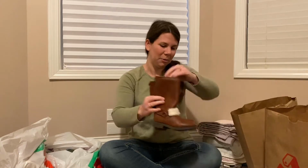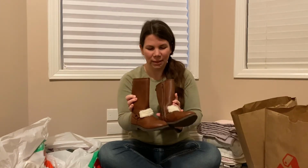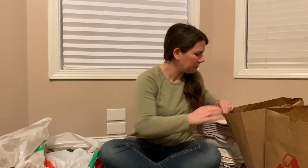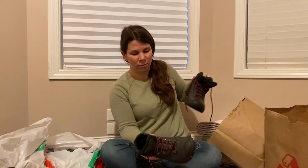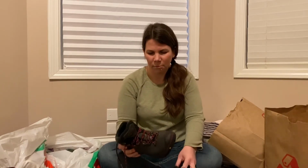I didn't take these out, but cute little find. Got these for my daughter that's six. They don't look like they were hardly worn, and they were only like $4, I think. So this was one of my better finds at the end. I go to this store because they have a ton of shoes, and I normally find quite a few. But the last couple of times that I've gone, I have not found very many. And I think that this might have been the only adult pair that I got this time.